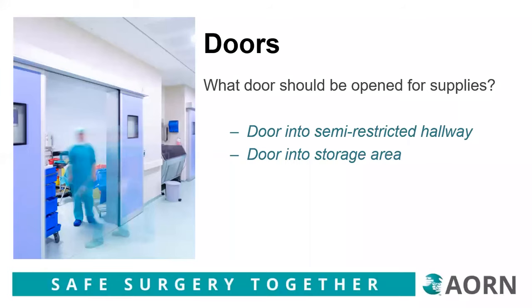If your OR has two doors, one leading to the core and one to the hallway, either door may be opened. But think about it from this aspect. Which door would provide the least amount of airflow disruption?